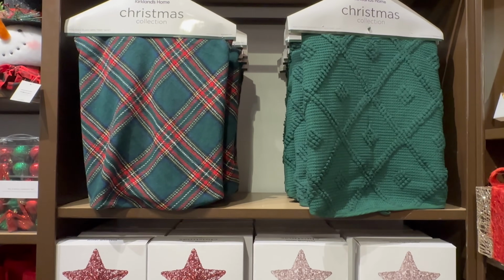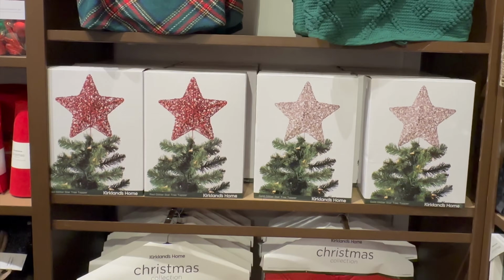Kirkland's has several traditional tree skirts and tree collars that would look great year after year.